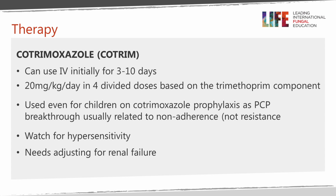So if a child has an abnormal creatinine, or they have any form of renal dysfunction, then you probably need to be looking back at literature and figuring out how to adjust the dose of cotrimoxazole, and we will further talk about this. You need to watch for hypersensitivity, and the main presentation of the hypersensitivity is usually a rash that can go all the way to Stevens-Johnson syndrome.